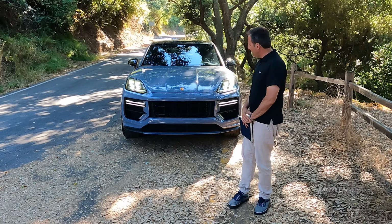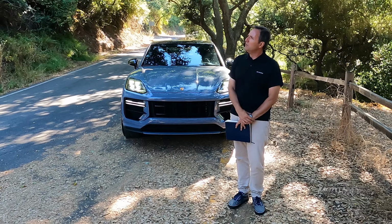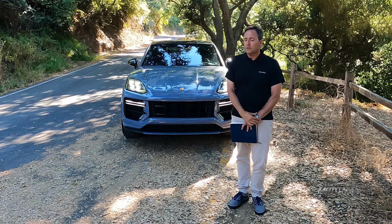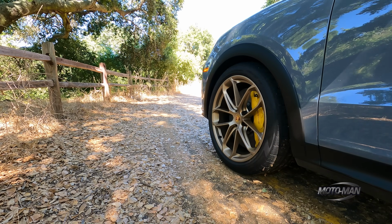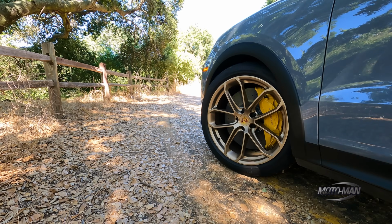What you are looking at is Arctic Gray. Yes, we do pay extra for that color, $3,150. I do have to point out, every single Cayenne Turbo GT I've seen is in this color. I don't know if they make any other colors. Then you will note the neodyme wheels, that is fitted as standard, as well as many other bits, things like rear wheel steering, PDCC, PASM.